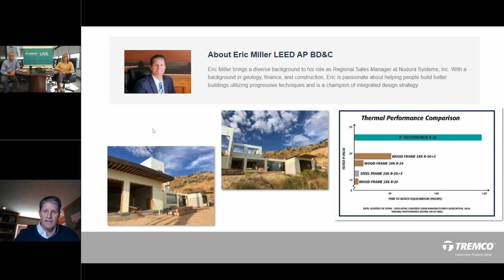So when you look at the bottom of that, it says time to reach equilibrium. And on the side, it says the tested R value. So really the R value of all of the assemblies that we tested was approximately the same. If you look at what we tested, an ICF wall, which is basically a 23.59 R value.